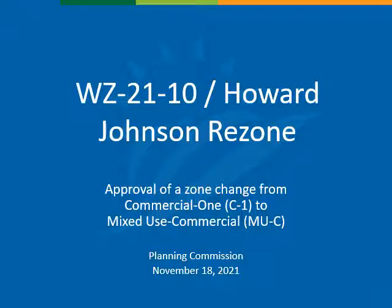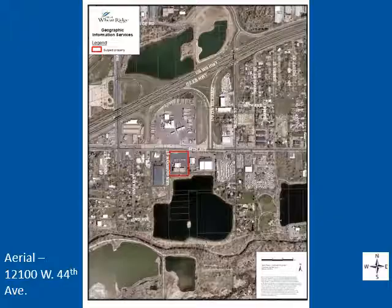I'm presenting case number WZ-21-10, which is a request for approval of a zone change from Commercial 1, or C1, to Mixed Use Commercial, or MUC, at 12100 West 44th Avenue. The subject property is outlined here in red in the middle of the screen. The property is located on the southeast corner of Van Gordon Street and West 44th Avenue.